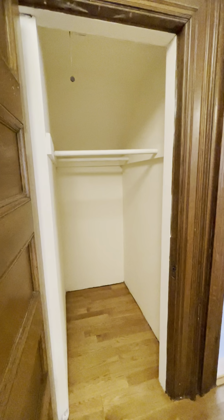As you open the door to the unit, you're greeted by an extremely welcoming entrance area. You can see the staircase right there, and we have bedroom number one right off of it. It's a very big room with very bright windows, a fireplace, and a large closet.